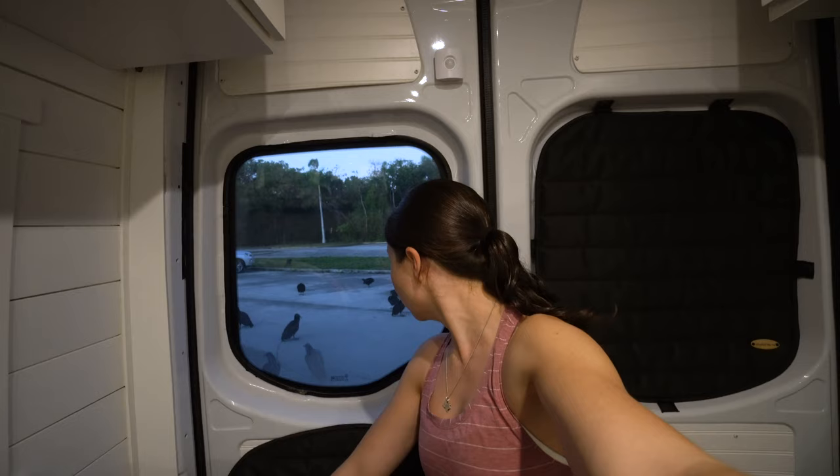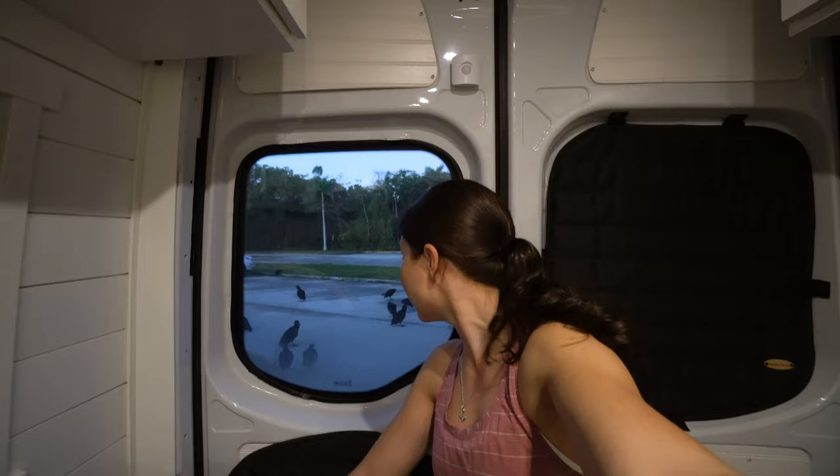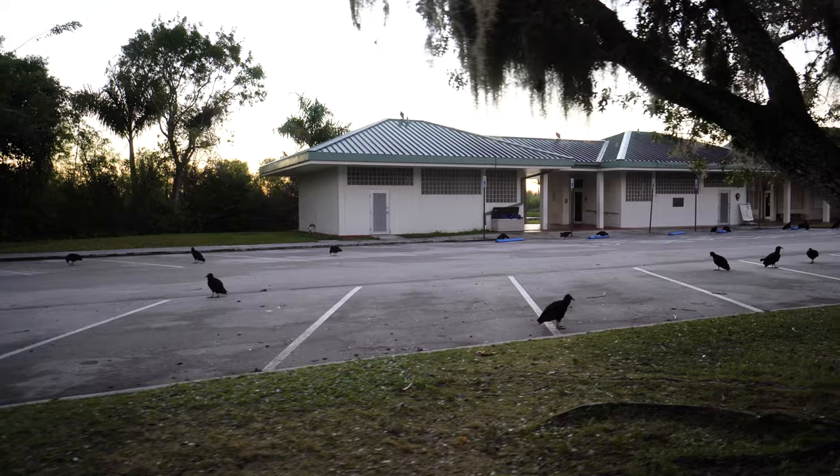They've swarmed us, but no other car in this parking lot. Go away! Oh my gosh. I hate birds, and these are huge. We're too afraid to leave the van now. We decided to move to a different spot of the parking lot to hopefully have them not follow us. So far, I think we're good, but they might swarm us again.